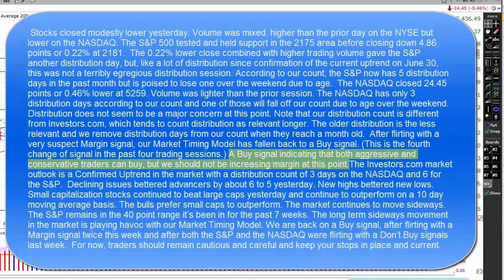After flirting with a very suspect margin signal yesterday, our market timing model has fallen back to a buy signal. This is the 4th change in signal in the past 4 trading sessions. A buy signal indicates that both aggressive and conservative traders can buy, but we shouldn't be increasing margin at this point. The investors.com market timing outlook is on a confirmed uptrend in the market, with a distribution count of 3 days on the Nasdaq and 6 on the S&P.